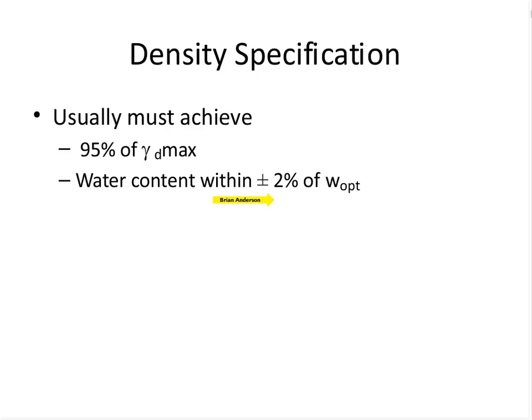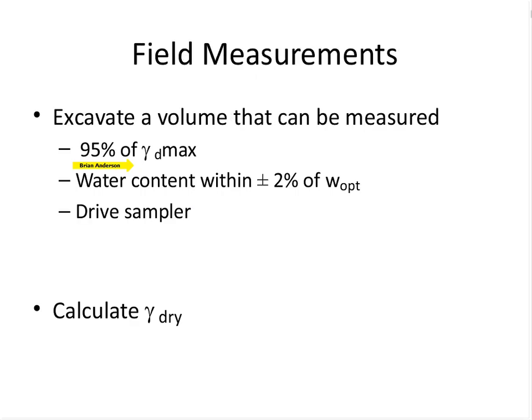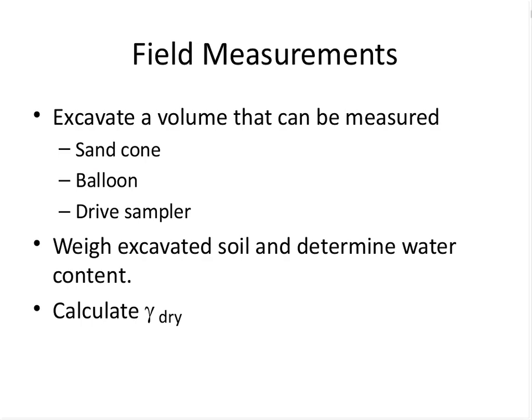Again, it gives the inspector in the field something to judge by when he does a field density inspection. He says, okay, I know what my gamma D max in the field is. Doesn't meet this criteria. Doesn't meet this water content. If it passes, yes, we'll accept the fill. If it doesn't pass, then we're going to have to rip it up and redo it. So the field measurements are a way of providing an inspection against that Proctor density.